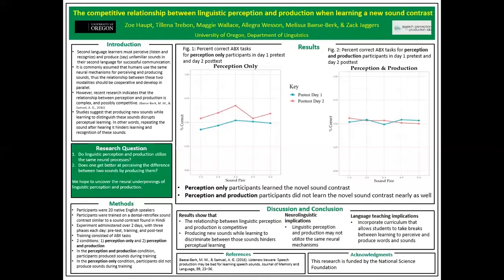During the training period, participants were told whether their selection was correct. During pre-test and post-test, the participants were not told whether their selection was correct. The experiment had 2 conditions. In the perception and production condition, subjects produced the sound during training after each ABX task. In the perception-only condition, subjects did not. Scores on pre-test and post-test were compared to determine how well subjects had learned the sound contrast.